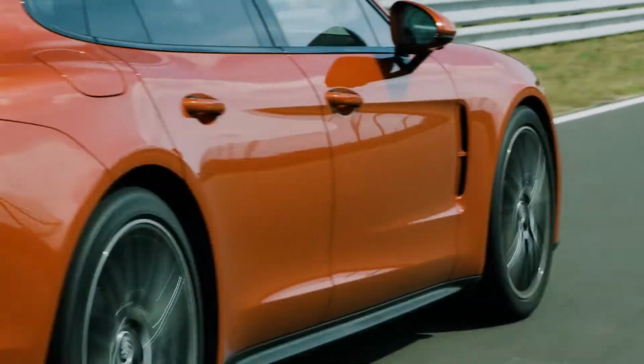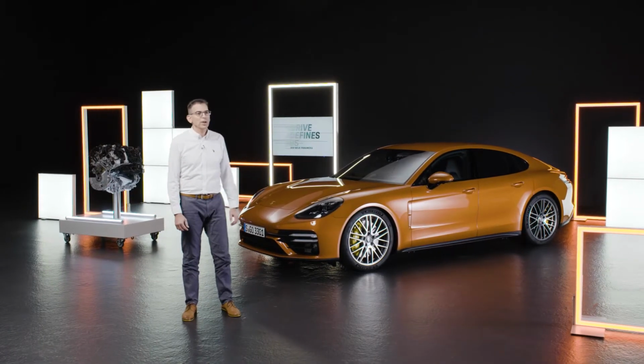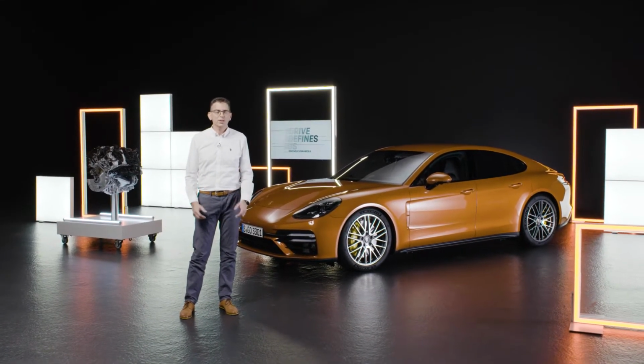The Panamera offers an impressive blend of comfort and performance like no other car. Genuine sports car performance in combination with excellent driving comfort. This is my personal highlight of the new Panamera. Porsche underlines its claim to offer best-in-class performance through significant increases in the power output of the drive systems. The new Panamera Turbo S is a good example of this.